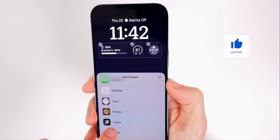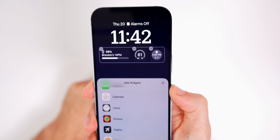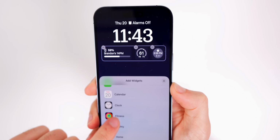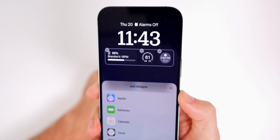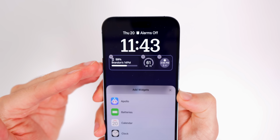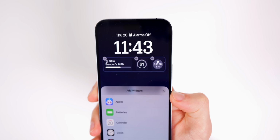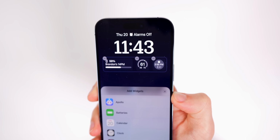For example, I have Flighty here, which is a great application, but the widget could eat away at battery life because it is tracking a flight. It's using location and pulling data from the internet. Same with Apollo. So certain applications could eat away at your battery life here on the lock screen. I'm not saying to completely avoid third-party widgets. I'm just saying you don't want to have 3 third-party widgets right there. Maybe limit it to just 1 on your lock screen at any given time.